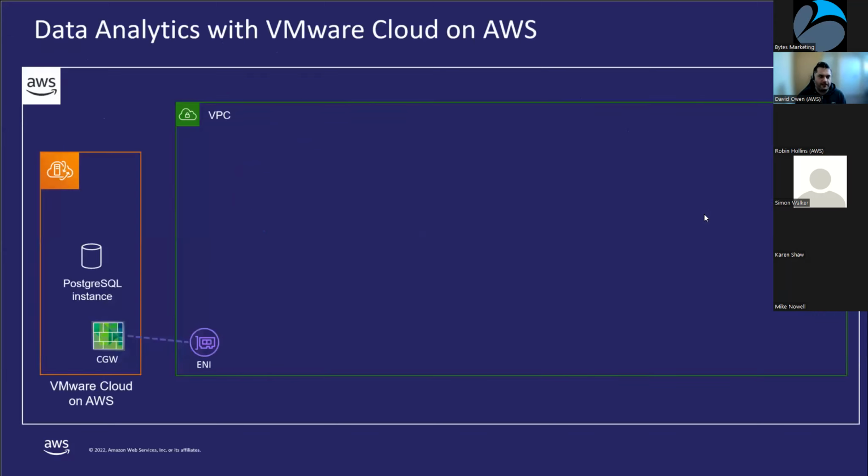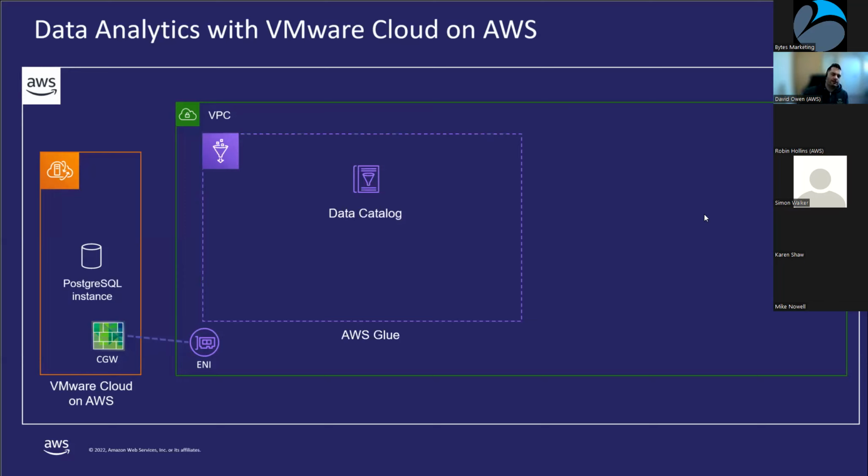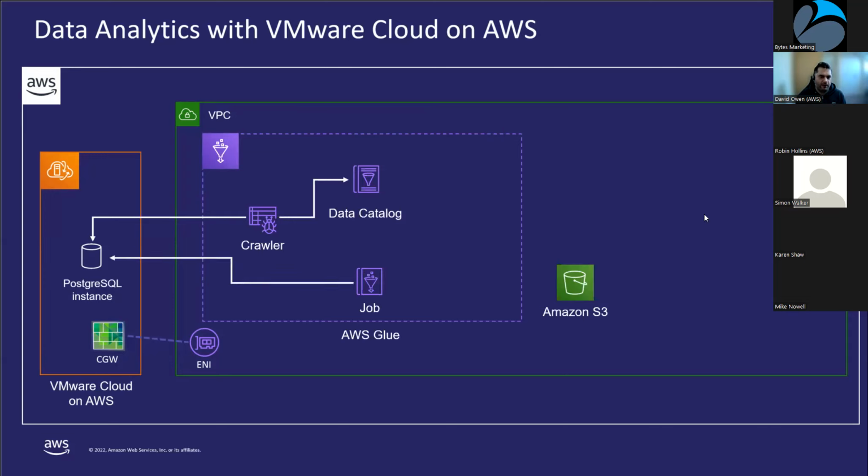So a quick example I mentioned around the data analytics piece. So we've got within the VMware Cloud and AWS environment, a very simple environment, a Postgres SQL instance, and a data warehouse effectively sat in VMware on AWS. How can we utilize that? Well, we can use things like AWS Glue to start crawling the data and putting it into a data catalog. And then we can create jobs that put that data into S3 for other things to access. So you can, again, crawl that data back into a data catalog.